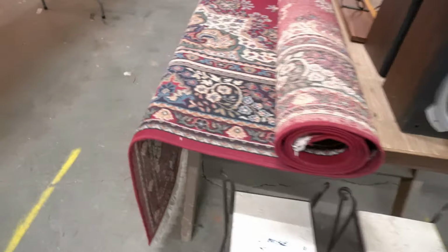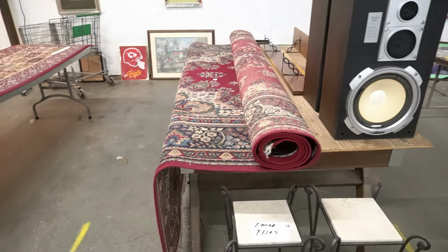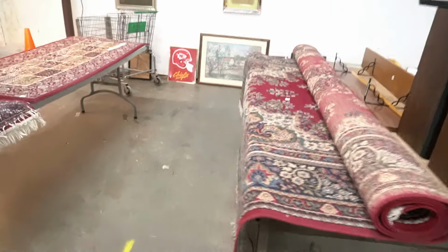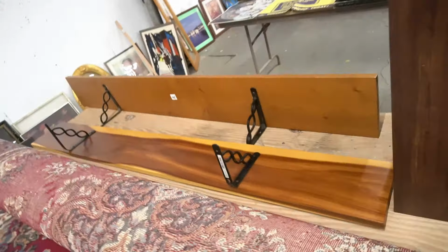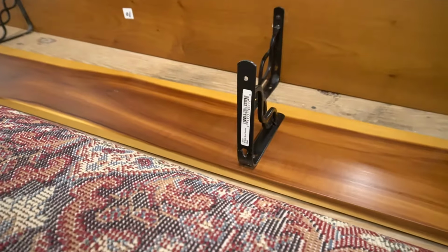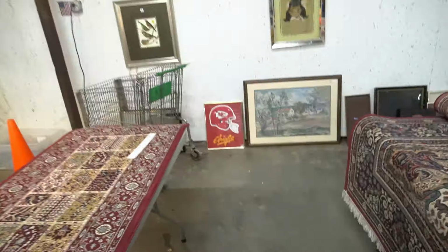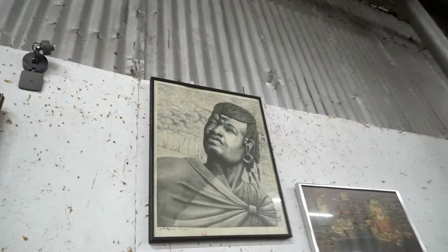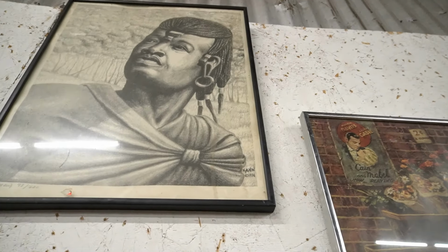Cute little tile tables. Big rug. Okay, you know the size of this table here. It's basically, well, it's big. And so that much is rolled up and that much is over, if that gives you an idea. A couple of pine shelves, neat angle iron on there. A couple more nice rugs, more little tables. And then over here, oh, that's wild. That could be something. I can't see. W-A-G-N-E-R maybe.